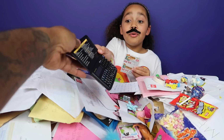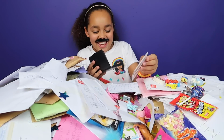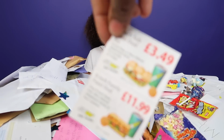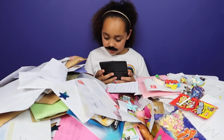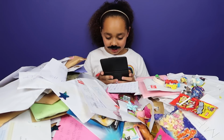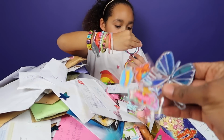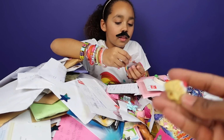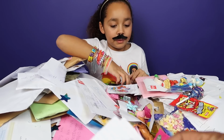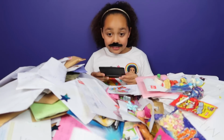Calculator. Hey, look. Subway. Is that Subway? Subway. Oh, man. Where's the on button? That's funny. And you've got some Shopkins bracelets and bits and pieces here, a rubber or a razor. But someone's drawing you some Shopkins, I think.